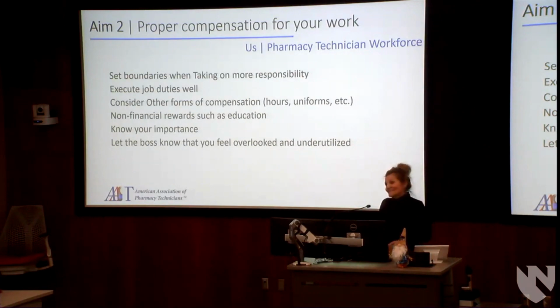I have 7 daughters, and I tell them this often, and probably not often enough, know your importance. Know your importance as a pharmacy technician professionally, know your importance as an individual. When you are setting boundaries, know your importance. I can imagine, but I can't tell you, what a bad day that pharmacist is going to have when not one technician shows up to work, right? Know your importance with the work you do.